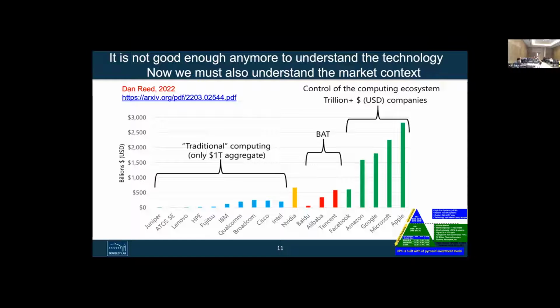And this is the market context diagram from Dan, which is to recognize that ever since the attack of the killer micros, we've been partnering with Intel and IBM and others, and they're great people and all of that. They were the microprocessor suppliers. And so they were the bottom of the Branscombe pyramid that I have to the lower right here. And we've relied on that for 30 years.